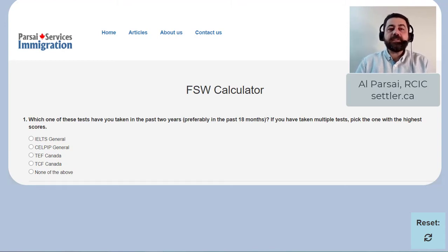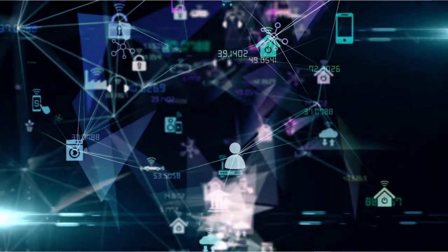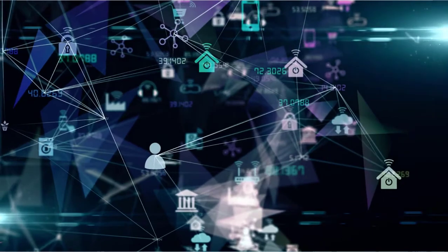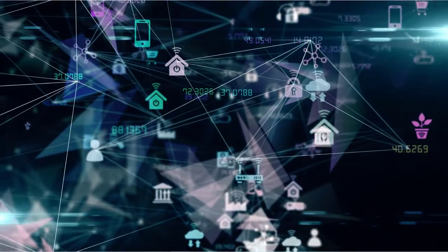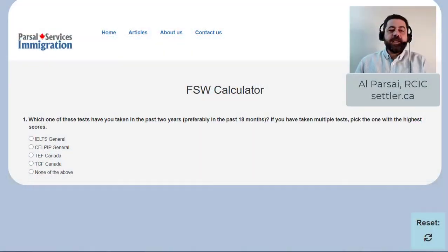This calculator is proprietary to our company, Parsai Immigration Services. It's absolutely free. You can fill out the form and find out your score without even reporting that to us. Of course, at the end of the calculator, if you're willing to share your information with us, you can do so. If not, just simply make those calculations. Let's take a look at the FSW calculator.